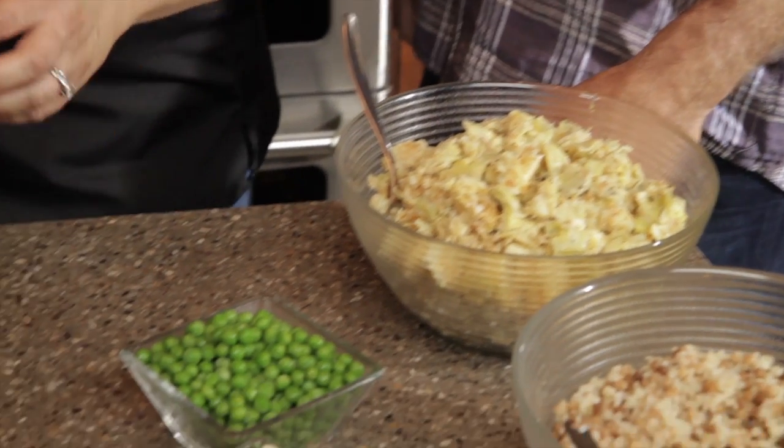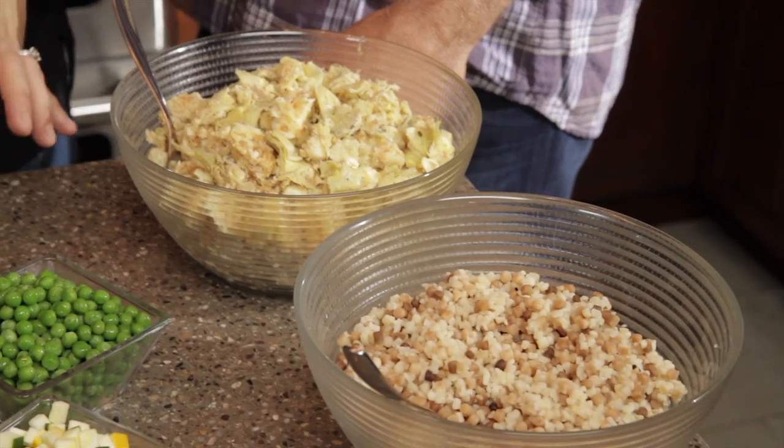We have a boneless leg of lamb, New Zealand boneless leg of lamb, and we also have our stuffing. The stuffing today is artichoke hearts. Canned artichokes? Canned artichokes, making it simple on us. With some cheese, though. With pecorino. And what is that? Pecorino is an Italian sheep's milk cheese.